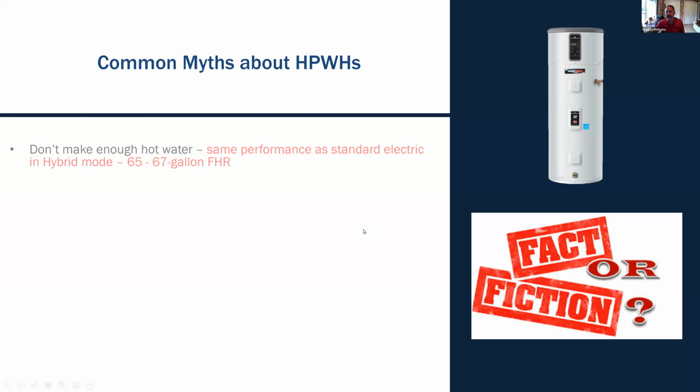Some common myths, we've talked about this. Some people will say they don't make enough hot water. Well, they make the same hot water as a standard electric because they switch back and forth from heat pump, unless you've got it in the heat pump only mode. And if you came and looked at mine here in Kentucky, mine right now are in heat pump only, because it's just me and my wife, and we don't take showers in the morning and empty a tank and say, wow, that was so much fun, let's go do that again, and now I don't have hot water.